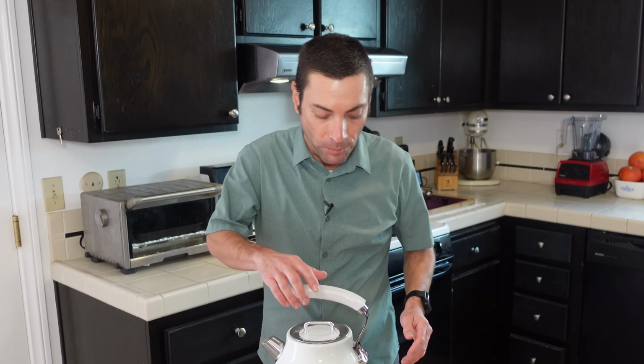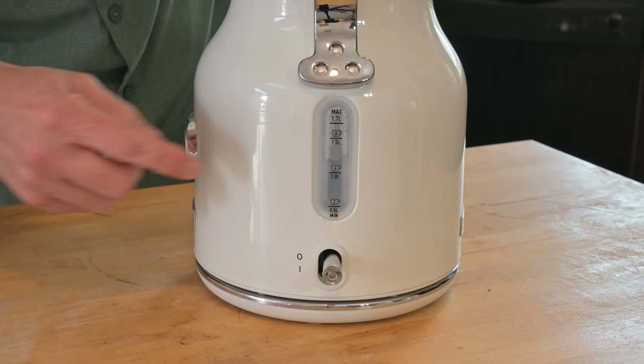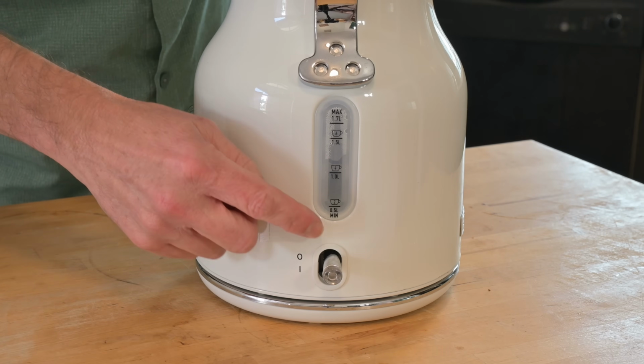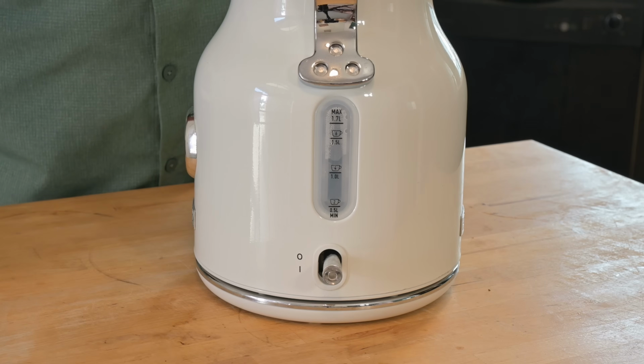And that isn't the only exterior gauge on this kettle. It also has a water level gauge that you can see right here. There's this see-through window, and you can see how much water is in the kettle at any time just by looking through that window. That's a pretty cool feature.